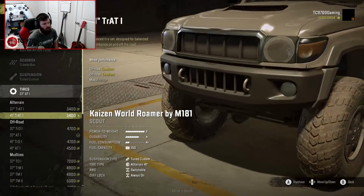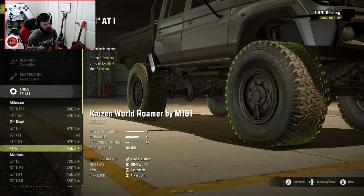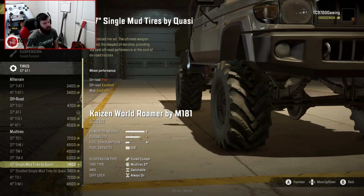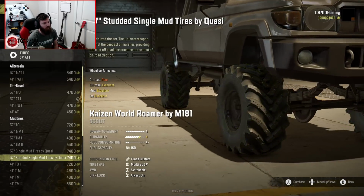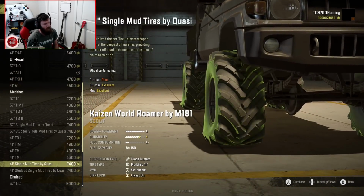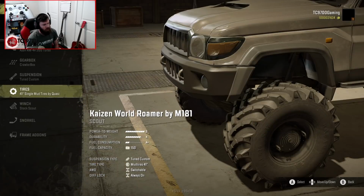And tires-wise, we start out with a couple of different all-terrain sizes, 37 and 41, and then we are also able to go through some of our other categories. Not much for us in the off-road category. However, once we get to the mud tires category, we've got the mud tires by Quasi, which are always going to be really, really good. We've got the standard and studded variants of those. And the interesting thing is, even on this lifted suspension, the 37s look great. You don't necessarily have to go to the much bigger tires. Like, you could, but let's start with the 41-inch Quasi mud tires.